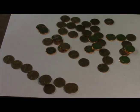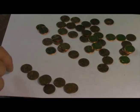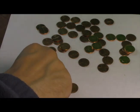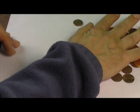Alright, that one we pulled 11 coppers, a 67, 69D, 71D, a 73, 3 74s, a 75, a 78, and 2 81s. Alright. And the rest are clad. On to the next.